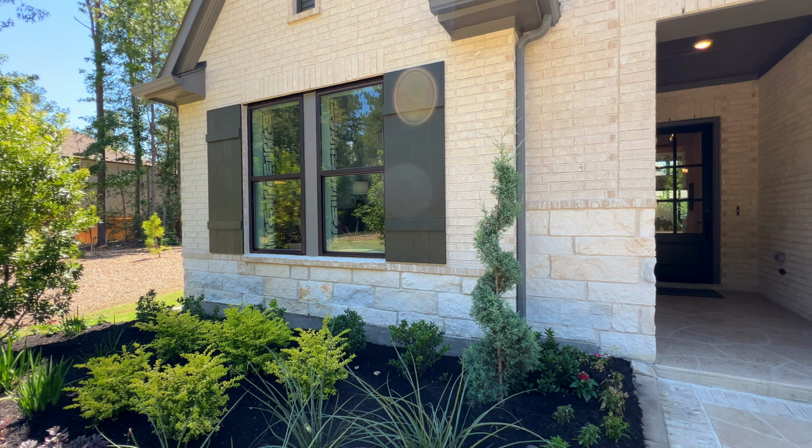Now you do have the shiplap on the back. Nice accent, really makes the property pop out. And I love the light flooring.